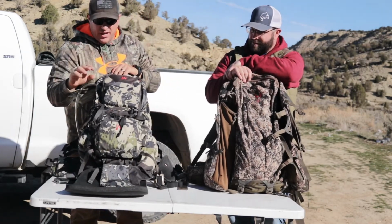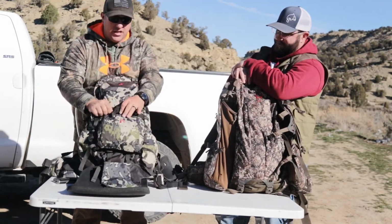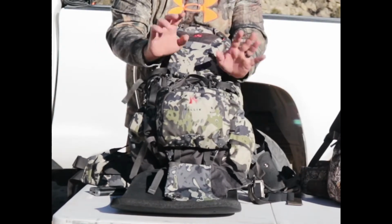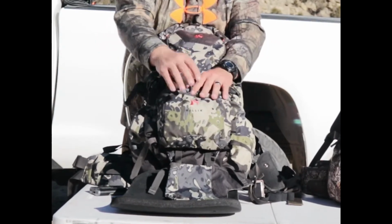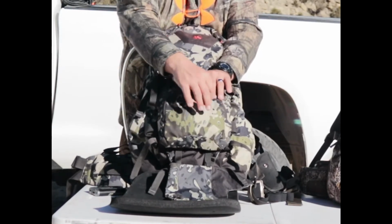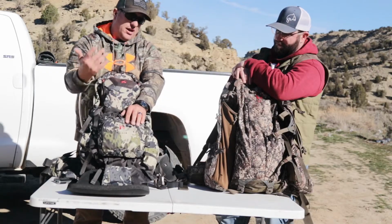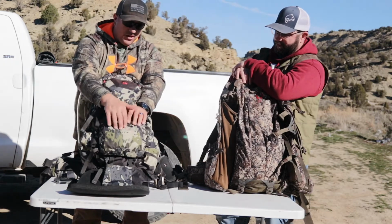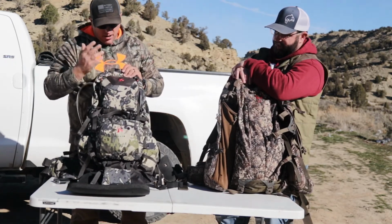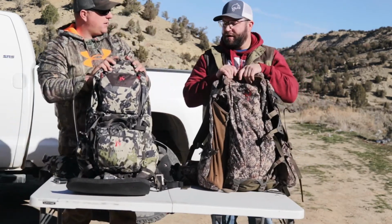I'll tell you the one thing. This one has those little pouches, and I really wish that this pouch here, which is fully detachable, which is something I'll get into maybe later, actually had a couple other pockets on it, like one on the outside for quick access, like for your elk reeds or something. I guess it's usually on your back, but just another pocket there would be pretty nice to have, in my opinion.